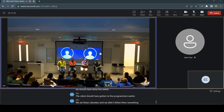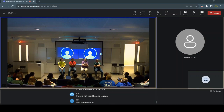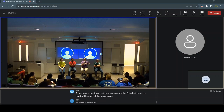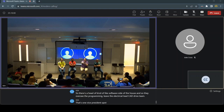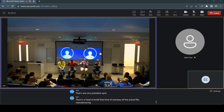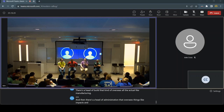Something we have in our leadership structure is that there's not just one leader that's the head of the team. We have a president, but underneath the president there is a head of each of the major areas. There's a head of the software side of the house, and they oversee the programming lead, the electrical lead, CAD, and drive team. That's one vice president spot. There's a head of build that oversees all the actual manufacturing. And then there's a head of administration that oversees things like impact and awards and business plans and stuff like that.